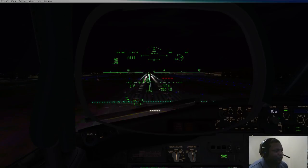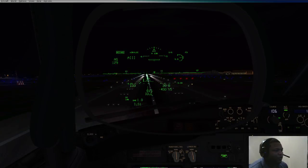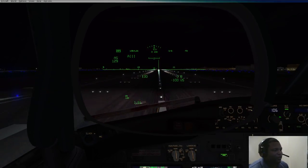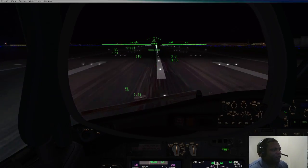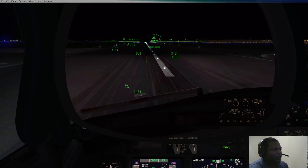100. Alright, go start our flare there. 40. Work out that power. 20. Work out the power, idle. Lined up. And there we go. Alright, nose down. Alright, reversers engaged. Speed brake is deployed. And the auto brakes are slowing us down.